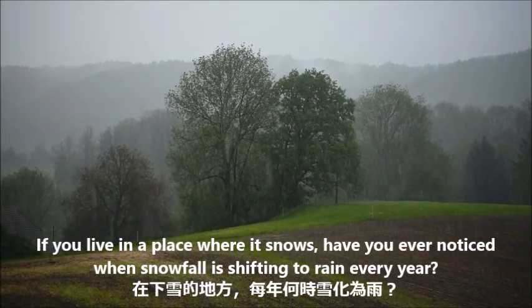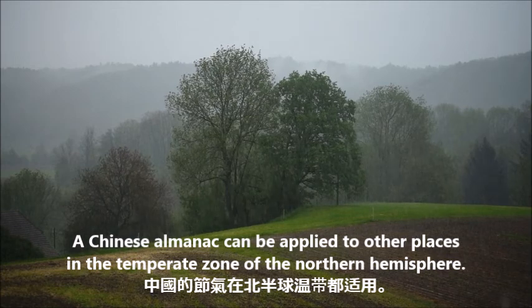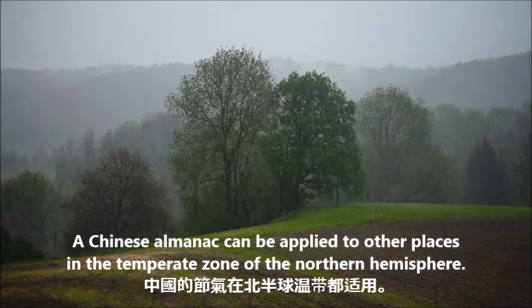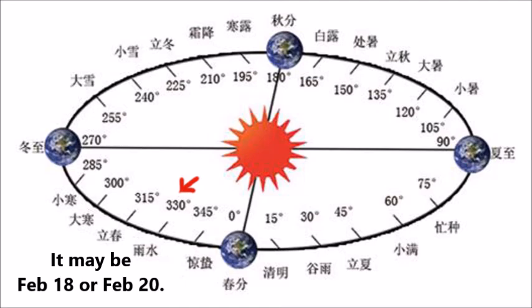If you live in a place where it snows, have you ever noticed when snowfall is shifting to rain every year? According to a Chinese almanac, which can be applied to other places in the temperate zone of the Northern Hemisphere, the transition starts to take place on or around February 19th. It may be February 18th or February 20th, depending on when the sun reaches the celestial longitude of 330 degrees.